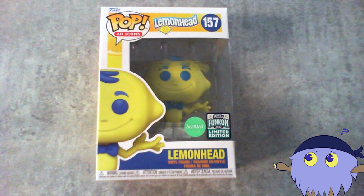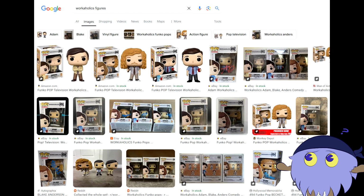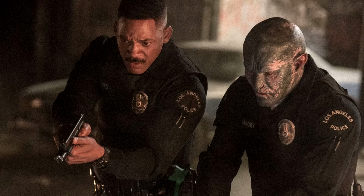Like, who would buy these at this point? Who the hell wants a Funko Pop of Laura Palmer's corpse? Or someone from Workaholics? Or Will Smith's character from Bright? Yeah, I really want a figure from a Max Landis movie. Oh, don't know who Max Landis is? Here you go.